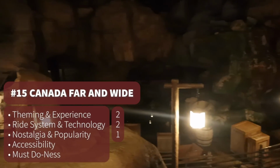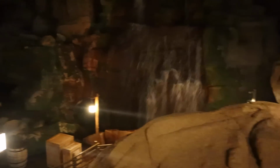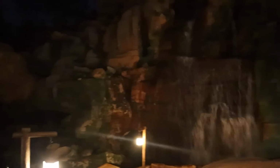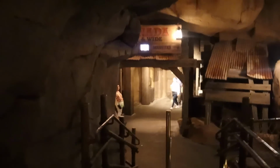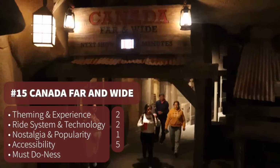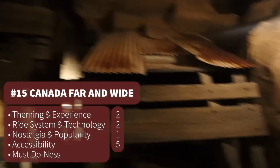Nostalgia and popularity, Canada Far and Wide is gonna get a 1 out of 5. It's certainly not very popular, although I know somebody who goes to ride it every single time he's here, but that's maybe a stranger choice. Now accessibility is gonna be a 5 out of 5, as anyone can enjoy this without transferring out of a wheelchair. No height requirement, of course, to watch a Circle Vision film. And must-do-ness is gonna be a 1.